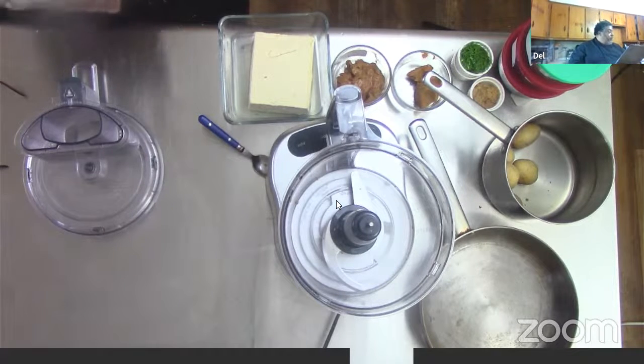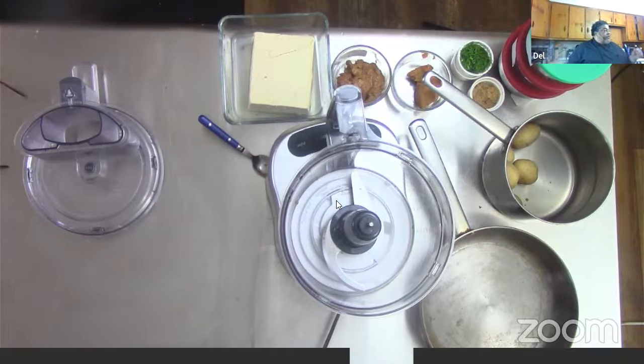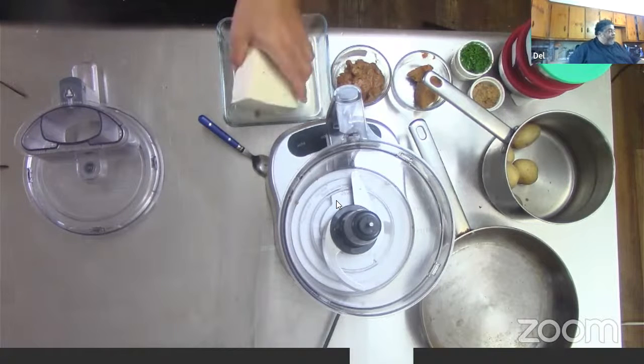All right, so we're going to make a fig and walnut spread. This spread is an evolution from several other different spreads. In other words, I make an olive walnut version of this that I love. I've made a carrot and sunflower spread, but my base is the same. I start off with tofu.